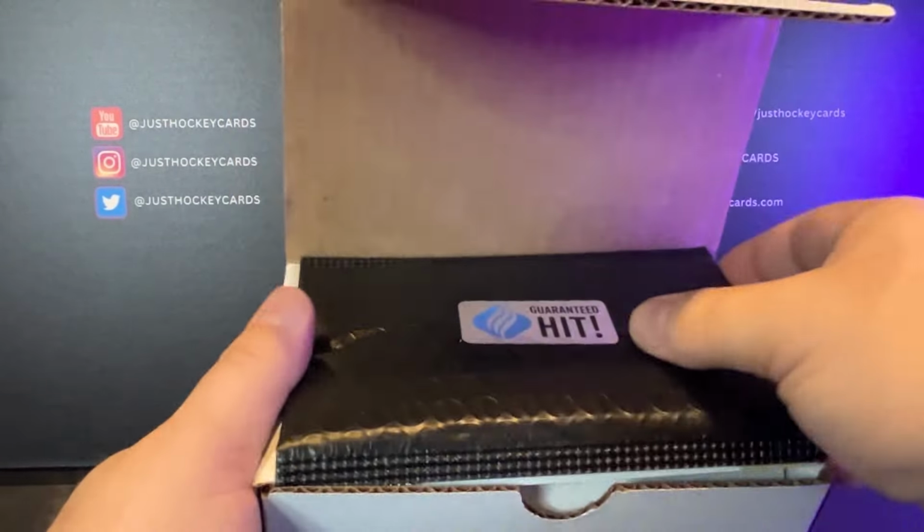And some base. All right, 22-23 OPG Platinum. I opened a box of this and I don't know. It's kind of meh for me. I think maybe I just have PTSD from last season's offering of Platinum. We'll see. We got, what is it, three or four hit cards in here.